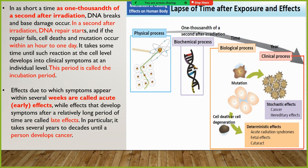So now, the interaction happens between the radiation and the patient or your body. Within a thousandth of a second after irradiation, DNA breaks happen and base damage occurs. Within a second after irradiation, DNA repair starts. And if the repair fails, cell death and mutation occur within an hour to 1 day. It takes some time until such reactions at the cell level develop into clinical symptoms at an individual level. This period is called the incubation period.